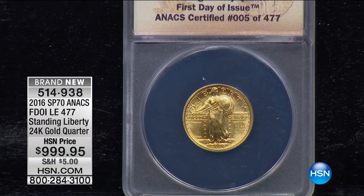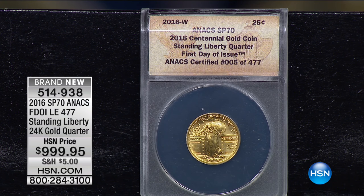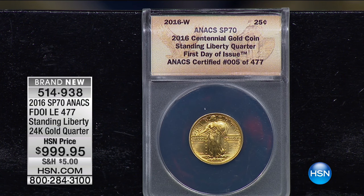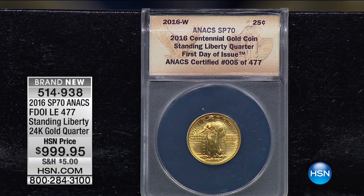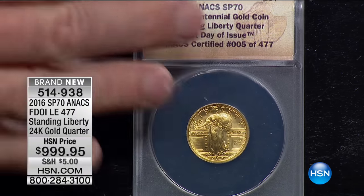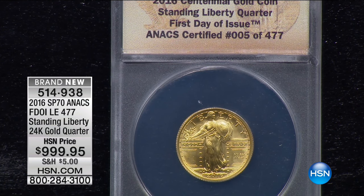Now understand, there's only 100,000 coins to start with. That's before they're graded. Now we have a coin that is incredibly intricate in detail, done in the softest possible metal, which is 24 karat gold. And then you put the entire thing together to try to get that in SP70, which is extraordinarily difficult. And so by the time you do that, you have rarity on a different scale. Not only do you have the rarity of the coin itself, making it really one of the rarest Standing Liberty quarters in existence anyway, but now with the SP70, you have it conditionally rare. So out of that 100,000, there's only 477 that are Annex first day of issue perfect, period.